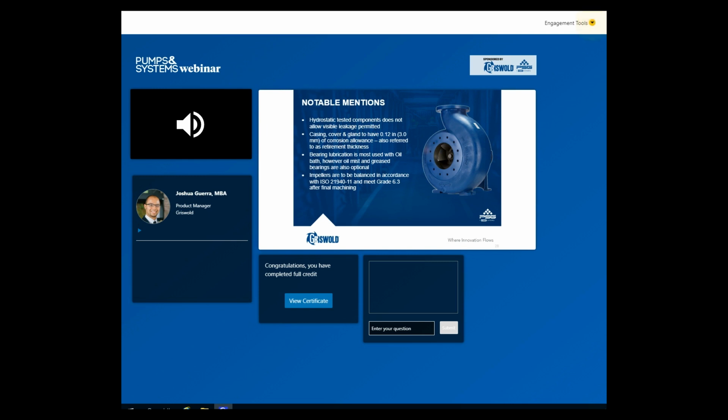The bearing lubrication system is most commonly an oil bath. However, oil mist and greased bearings are also an option. Again, some things are specified rarely, but are clearly within the standard and can be used as an option. The impellers are to be balanced in accordance with ISO 21940 to meet grade 6.3 after final machining, and that really does guarantee the vibration levels are kept in check. The impeller is not allowed to just be cast and then installed in a pump. It has to go through this criteria here.